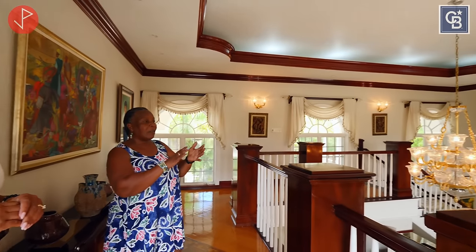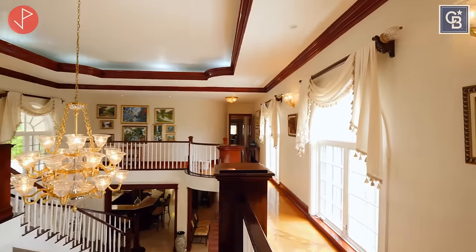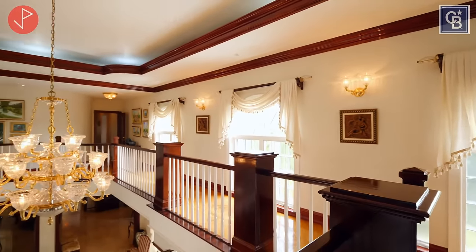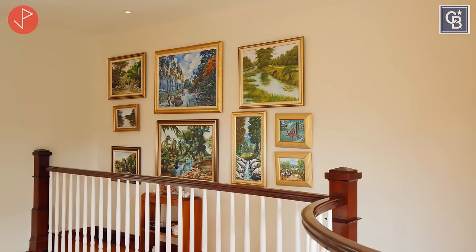Absolutely. And just look at how the windows have been treated. Nothing too overbearing. It still allows the air to come in. We have, as I mentioned before, the netting on all of the windows to keep out the mosquitoes. And then you have that lovely area just across here. That's your picture gallery.